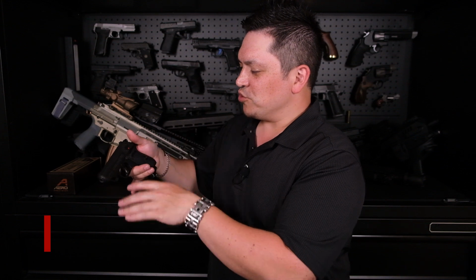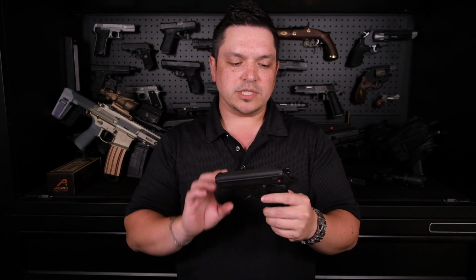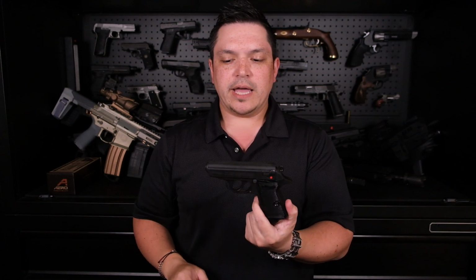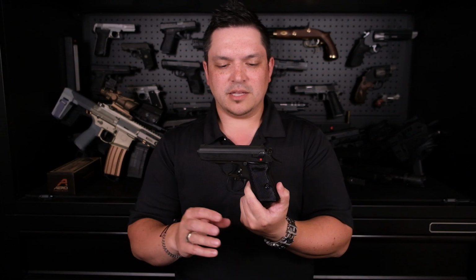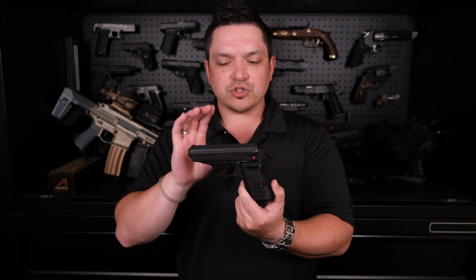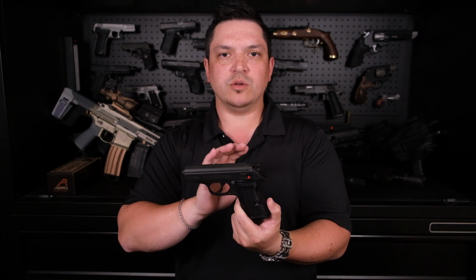Let's go ahead and jump into the trigger here. So the trigger, to me, oh boy, this was the toughest thing for me when it came to this gun. I really like James Bond. I think the gun is so sexy. It's so nostalgic. It's so cool. And you know, it has nothing to do with the Walther brand. But this trigger, and it's no secret, has got to be one of the worst triggers ever.